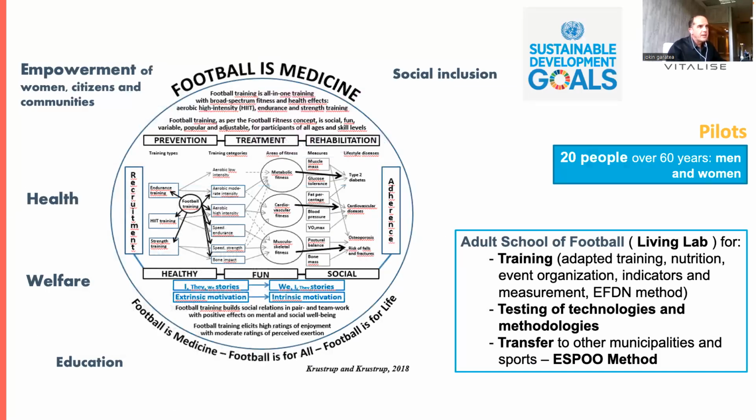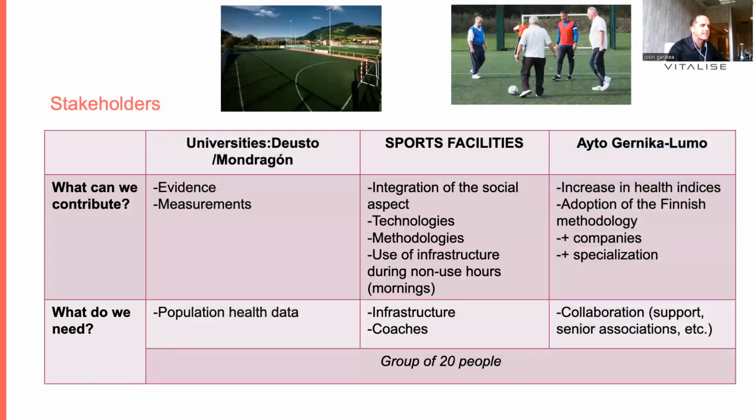Football is medicine. We know that for the elites, let's say for the star players, it's not. I mean, football is not healthy for the top players. But our assumption was, is it for elder people? For the training, it is good for the mental health, not just for the physical health. Next one. We needed to test.